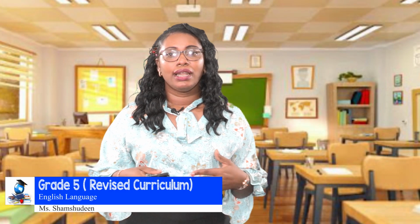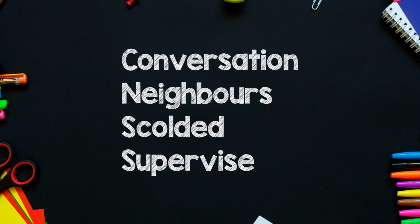So, boys and girls, let's now look at our focus words once again. Make sure you have them all written down somewhere so that you can learn to spell them. Now, as we look at these words, I also want you to take careful note of how they're listed. If you look carefully, you will notice that they're placed in alphabetical order, meaning this is how they would be found in a dictionary. You would most obviously find the word conversation first in the dictionary because it begins with the letter C. Then you will find neighbors.